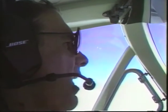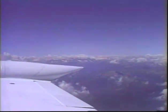But it looks like we're headed to much better weather on the other side of these mountains. While English is the international language of aviation, listening to the Treviso approach controller, there was no question what country we were in.